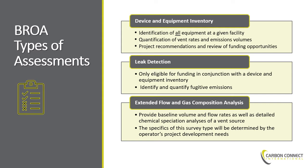The last assessment type is the extended flow and gas composition analysis, which will provide the operator with the baseline volume and flow rates, as well as detailed chemical speciation analysis of a vent source. This assessment type can be done alongside a device and equipment inventory and leak detection, or as an independent survey. This type has been left fairly open, as the specifics will be determined by the operator's project development needs. The reason for executing this type of survey will have to be provided in the application.